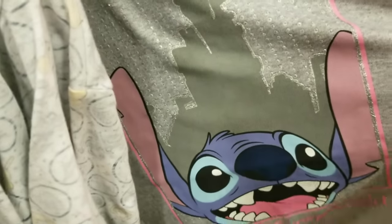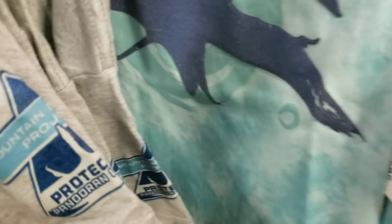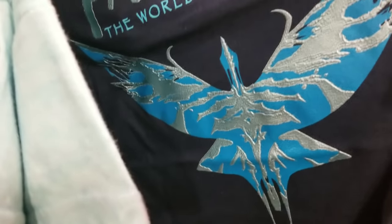So cute. How much is this one? I haven't seen that one. Or have I? I don't know. Oh, wait. Let's see what this one looks like. Oh, a new Avatar one. A new Banshee. This one. Can you guys feel it? That one's really cool. This one's been here forever. And oh, that's a new one too. That's really cool. I'm gonna go around here.